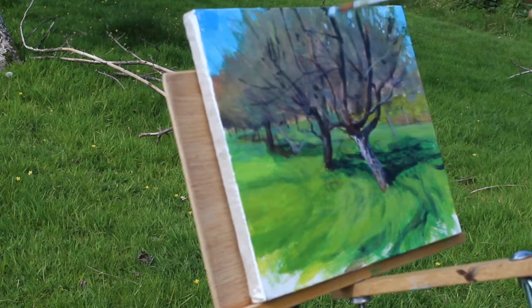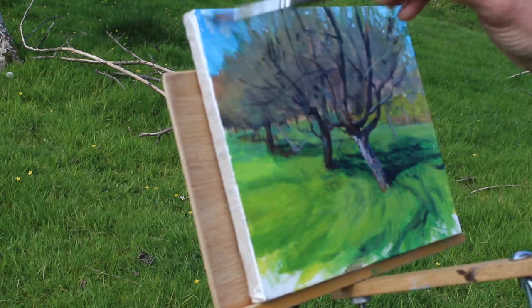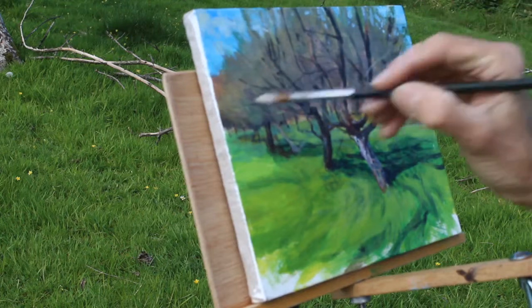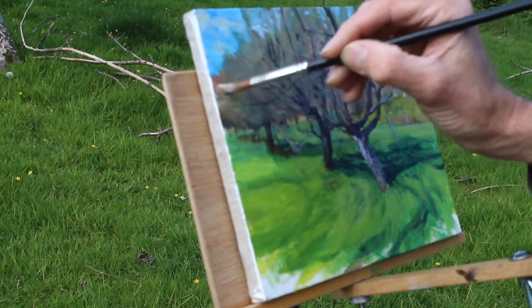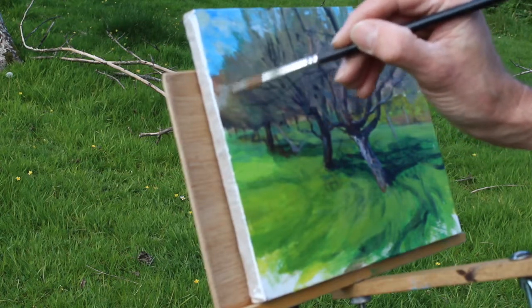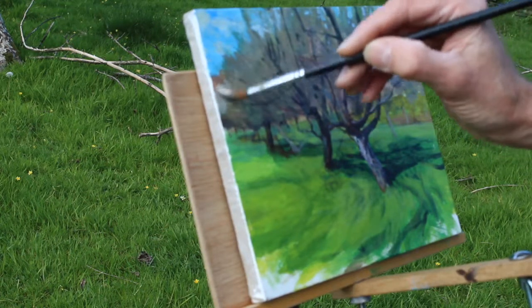Sometimes those little pinpricks of light can really bring the painting to life, especially when you work over the foliage and branches, and it really helps the space to work and for certain areas to become a bit more interesting than if they were just one flat tone, for example, or one flat area of colour. Areas like that can be a bit dead, so it's good to get some life into them.